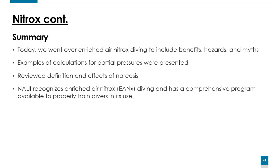Okay, in summary, we went over enriched air nitrox diving, to include the benefits, hazards, and myths. We saw some examples, again, of partial pressures. We reviewed the definition and effects of narcosis. And as an aside, NAUI actually recognizes enriched air nitrox diving and has a comprehensive program available to properly train divers in its use. So there's an actual nitrox course that NAUI has, for that NAUI nitrox certification.